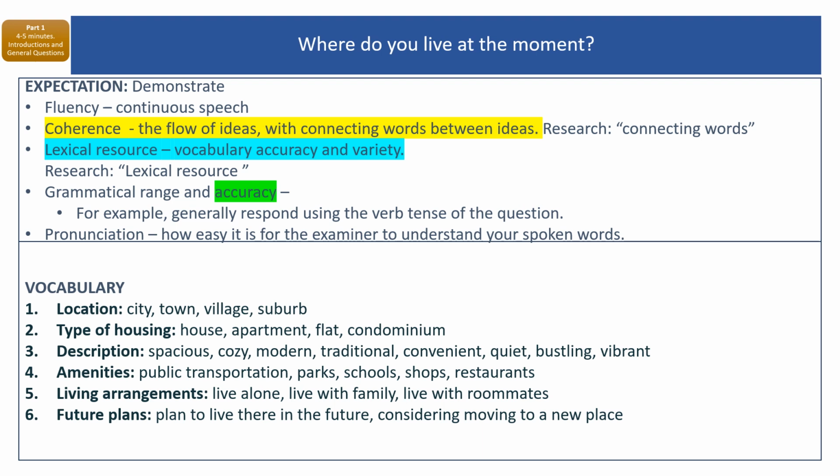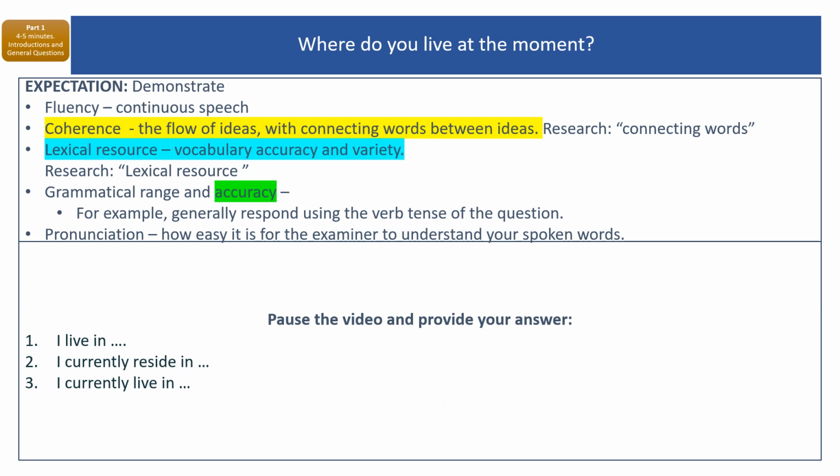Speaking about your future plans, you could say, plan to live there in the future, considering moving to a new place. Perhaps you can pause the video and think about your answer. You can practice by completing these sentences in the comments below.